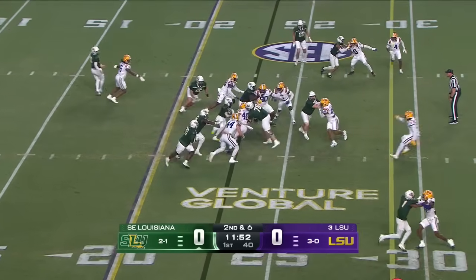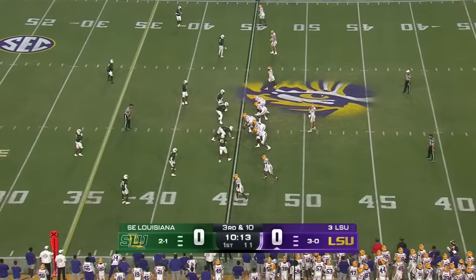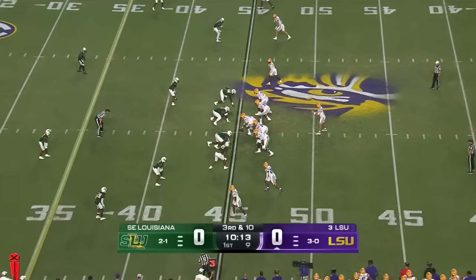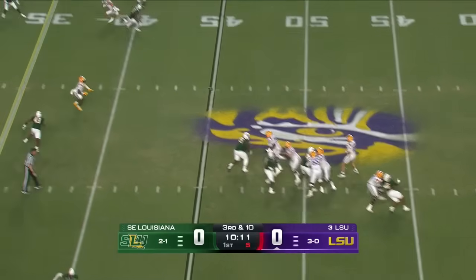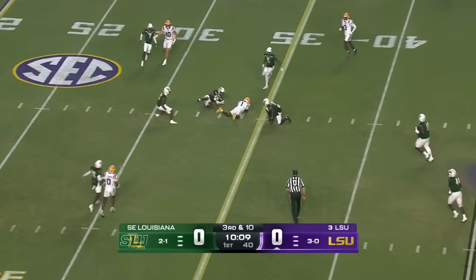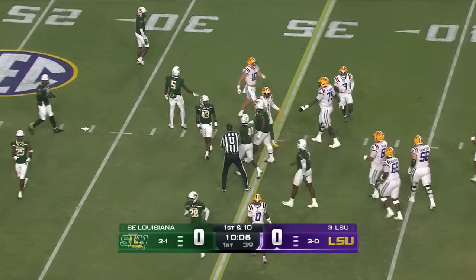High snap handle, and they go off tackle to the right side with Jackson. Got to come down with it when it's right in the breadbasket. Nor was the first one. 3rd and 10. And they fit that one in against the zone. Aaron Anderson picks up the first down as LSU moves the chain.